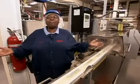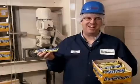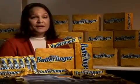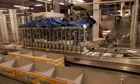Welcome to the home of Butterfinger. Two deliciously creative words come to mind when workers describe the Butterfinger bar. They're crispity and crunchity. Butterfinger is all about the crispity, crunchity, chocolatey experience. At the Nestle factory in Franklin Park, Illinois, they make more than 10 million Butterfingers every day.